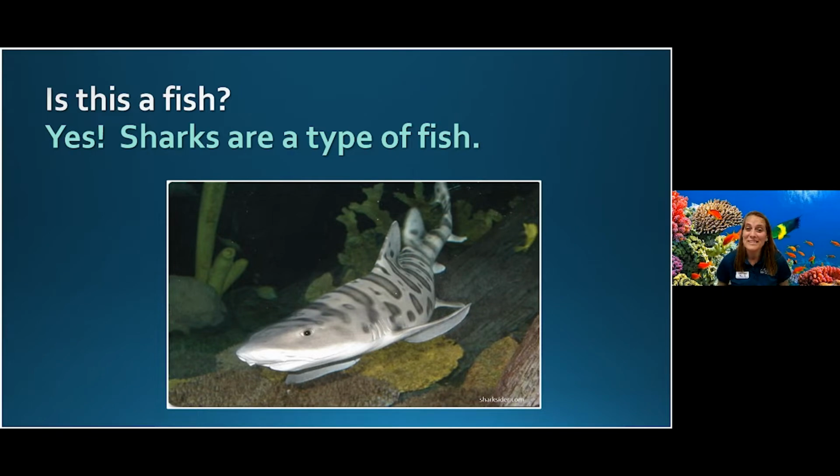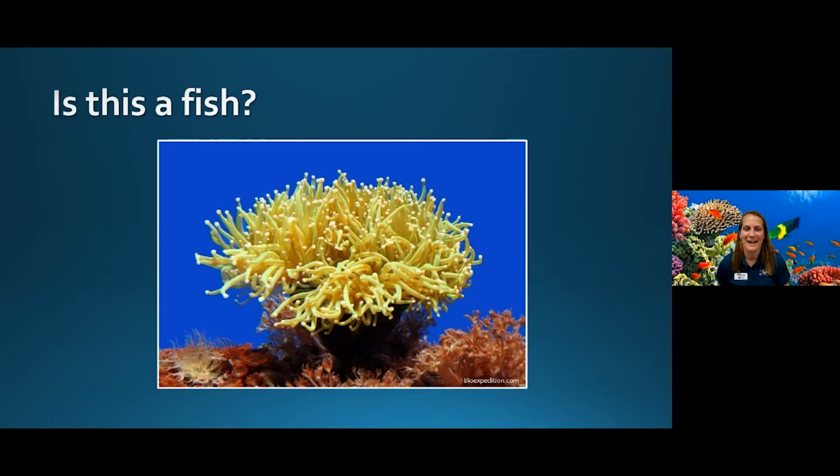Don't worry, some of these are really tricky, and you are going to be an expert ichthyologist by the end of this experience. Let's try another one. How about this? This is a sea anemone. What do you think? Are sea anemones a type of fish? Go ahead and put your answer, yes or no, into the section where you can answer questions and answers.